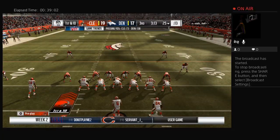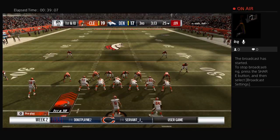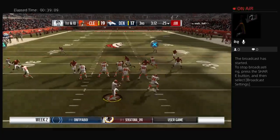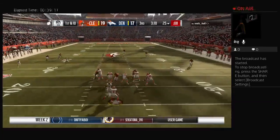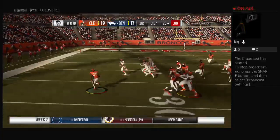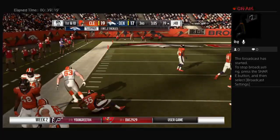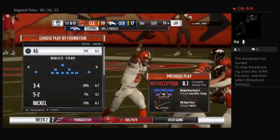Detroit! Detroit! Over! Hot! Hot! Trying to shake off the interception from the last drive. He'll look to throw. Oh, he slipped right by him. And he'll take this back down inside the 20.